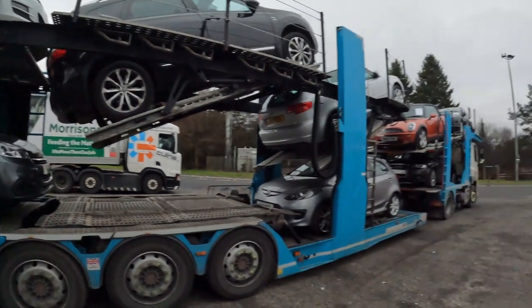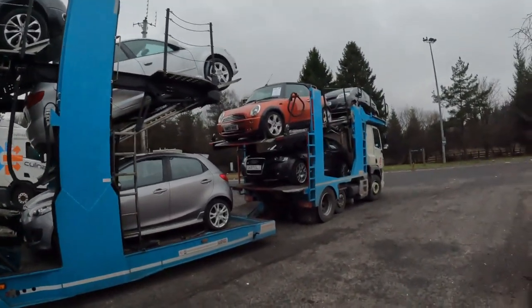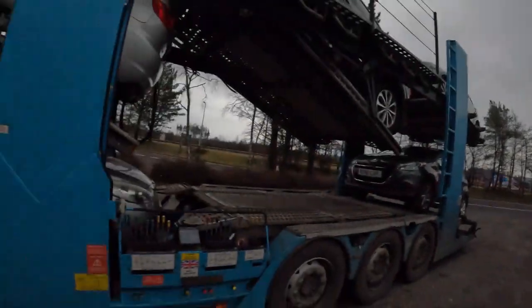So it's like you say, it's pretty straightforward load. About 15 foot. Nice and low. So I was hoping to get some footage loading this one, but with it being March, very busy period in the industry. So you see trucks tied up to each other, cars all over the place, so I couldn't do anything about that.